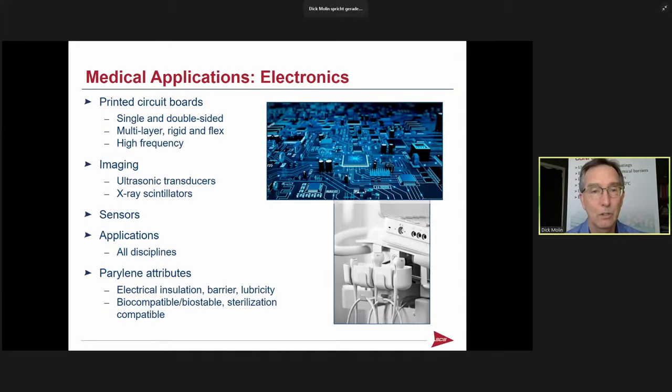Imaging is the second bullet here. Ultrasonic transducer technology utilizes Perylene on a very consistent basis. X-ray scintillators are very, very hygroscopic, meaning they like water. Perylene provides that barrier property to keep those scintillators protected so that they can continue to provide the imagery that's necessary for the doctors to use. The applications are across all disciplines. And again, at the bottom, we see here those key properties, electrical insulation and barrier properties. Those are immeasurably important when protecting the devices that have to work correctly every single time and be reliable to the practitioner.